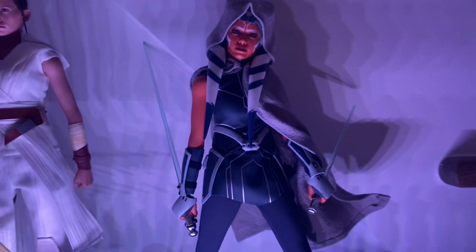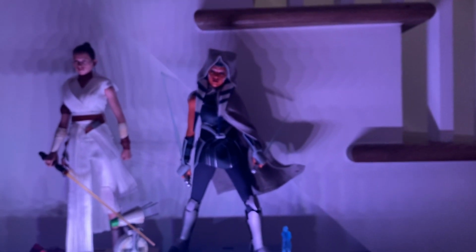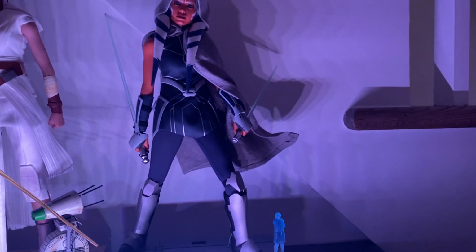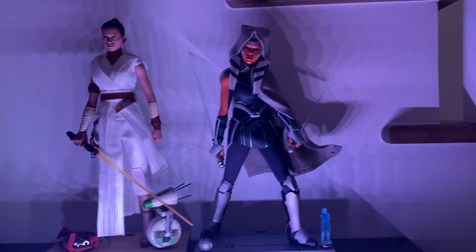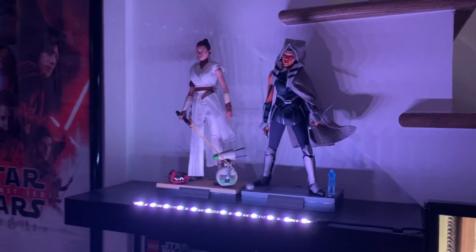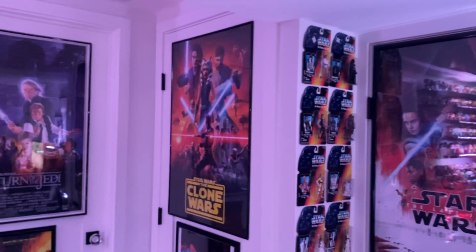I love how it's wired, so you can give it this kind of blowing effect. I am not focusing really well, but anyway, this thing is awesome. I am so happy I have it. Highly recommend. Such a great figure. Hot Toys are great. I mean, I've never met somebody that bought one that regretted it. So, got that. Doing a Clone Wars poster there. Try not to get too low.